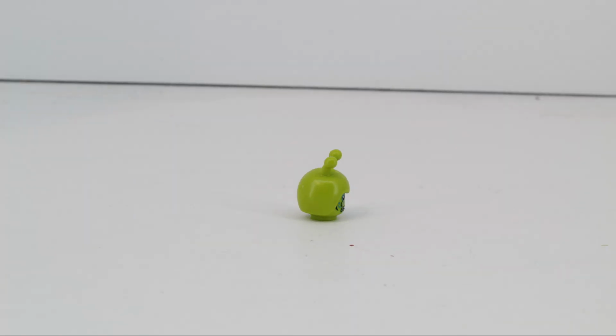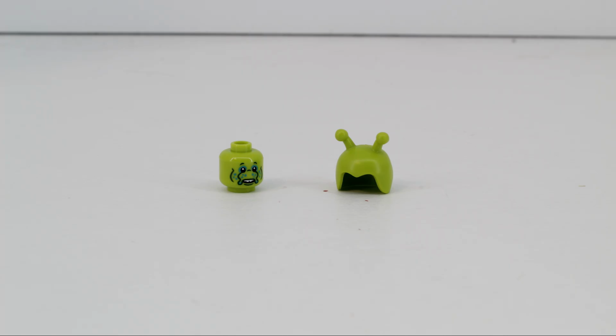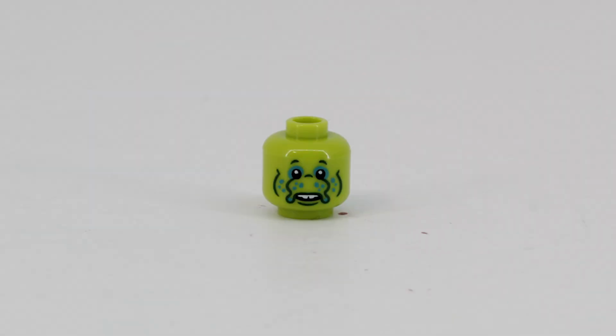Lastly, we have this alien head and antenna cap. Now, I'm not 100% certain this is connected to the space line, but since the main line does have alien figs, the timing is just too perfect to not be the case. So, I'm counting it. Anyways, it's a nice alien face with this muzzle and these little bits hanging over the sides of the mouth.